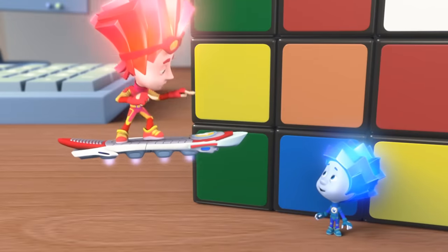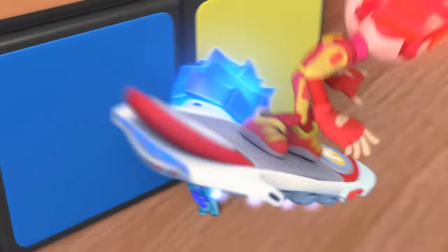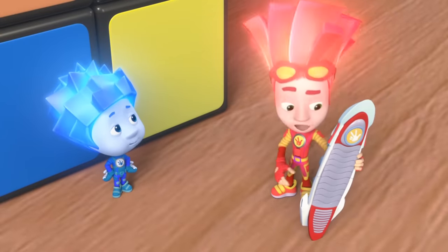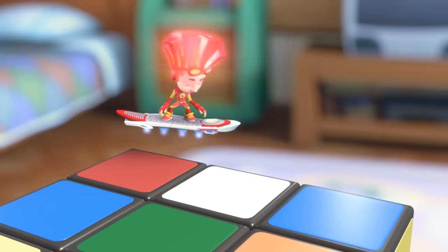Hey, Nolik, looks like you've got a problem. Oh, hi, Fire. Now I'm good. Just solving this Rubik's Cube. Yeah? Can I do it with you? What, you can do it? Of course I can. How hard can it be? You'll see for yourself. Try getting all the red squares on one side. Piece of cake. Now hold it tight. Great, I'm with you.